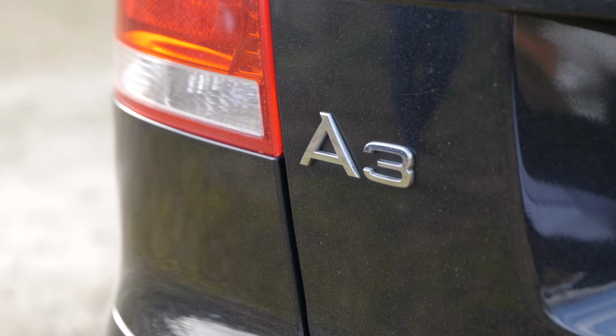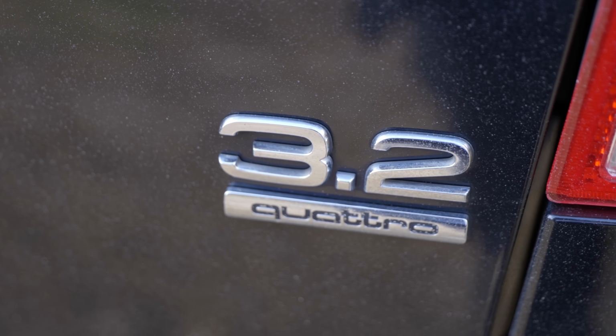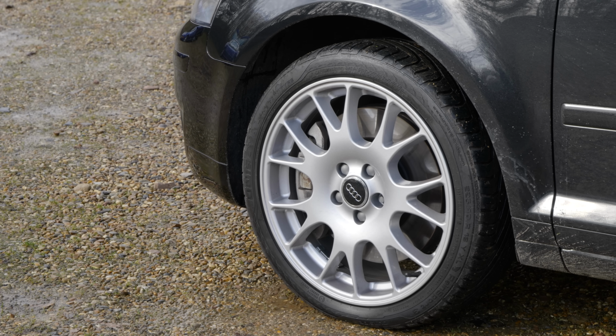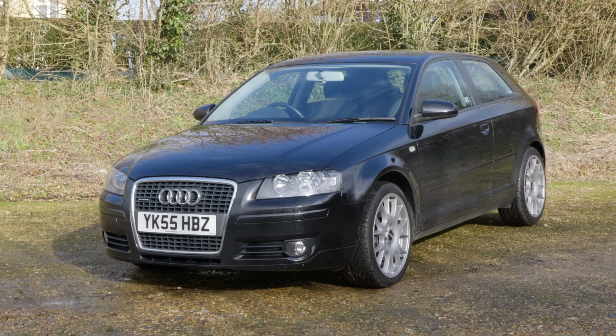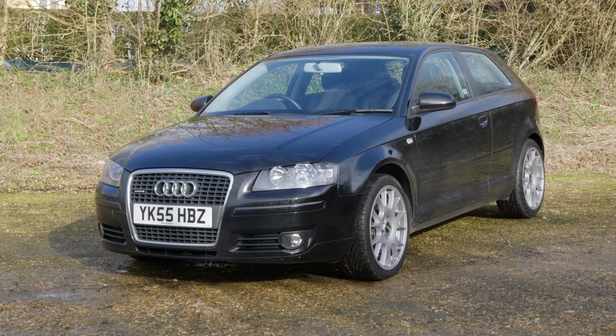Same thing really for the A3. While the 3.2 existed, the S3 got a turbocharged 4. Then when the RS3 turned up, it was sporting a turbocharged 5-cylinder. This left the 3.2 in a very unusual position. Even more confusingly, this is called the A3 Sport, not to be confused with the Sportback, which is the 5-door version of the same car.